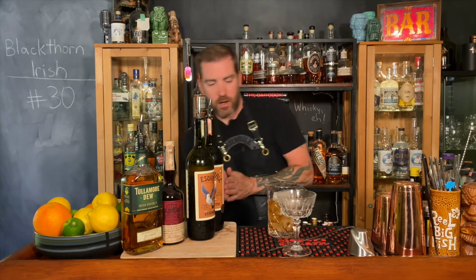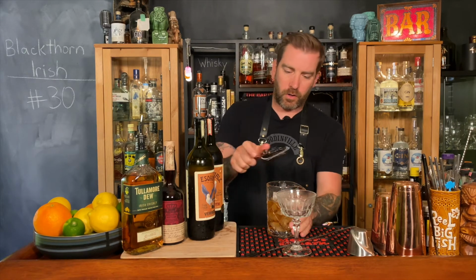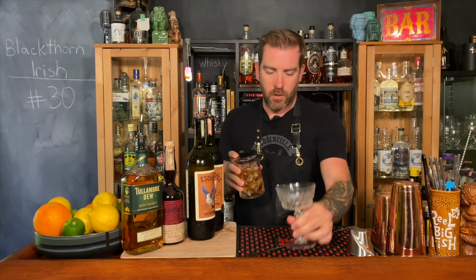This drink was really popular. It's a very Irish drink. It's very popular around St. Patrick's Day. So if you are in some of the bigger cities with the large Irish representation, you might see this in bars there. Boston, New York, Chicago, places like that.